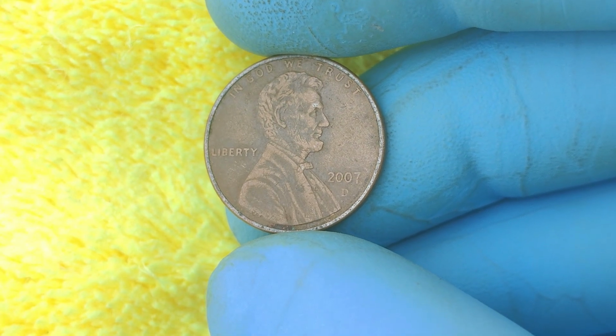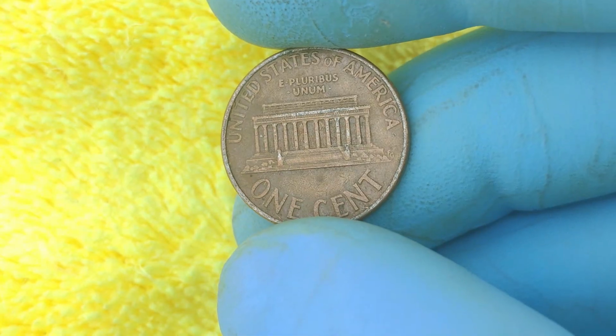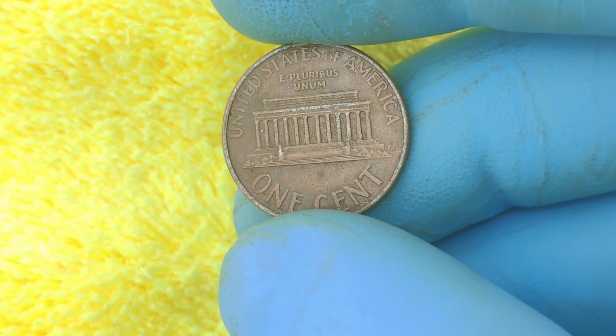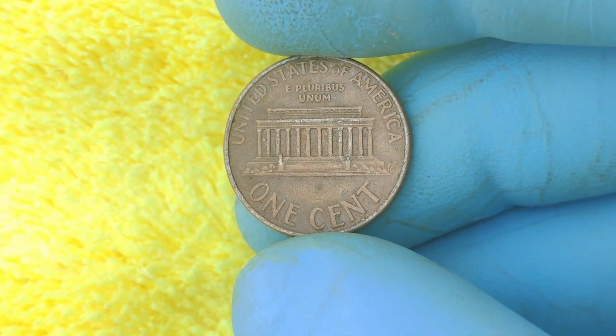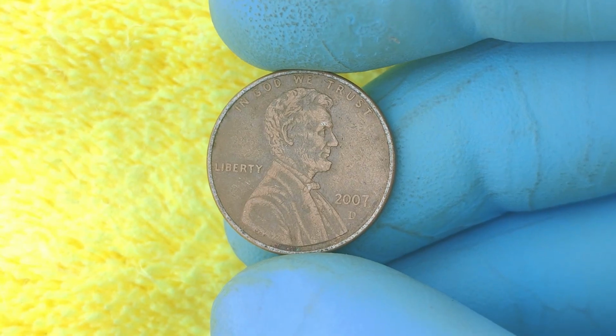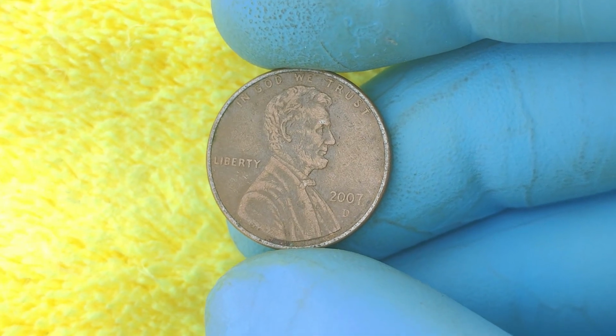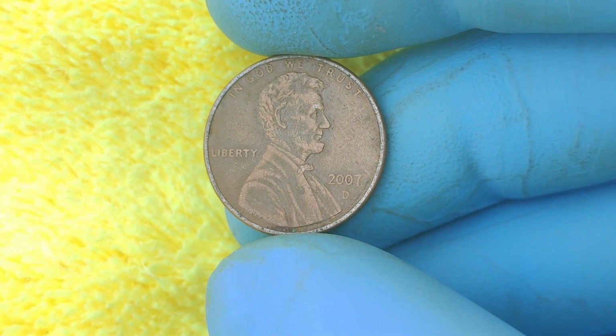The Denver Mint produced billions of pennies in 2007. So how can something so common be worth more than face value? The answer lies in condition, rarity within grade, and mint errors. Let us talk about condition first. Coin collectors use a grading scale that ranges from poor all the way to mint state 70.